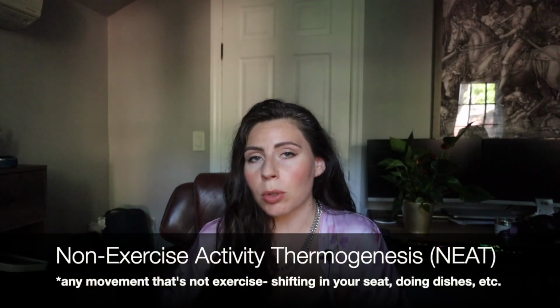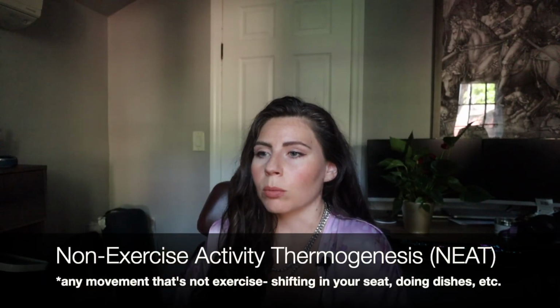You also have your non-exercise activity thermogenesis, which is movement in your day that is anything other than purposeful exercise. So that is brushing your hair, getting up to go to the bathroom, cooking, all like mini small fidgets. What I'm doing right now, I'm doing a lot of hand gestures. That is a part of NEAT.